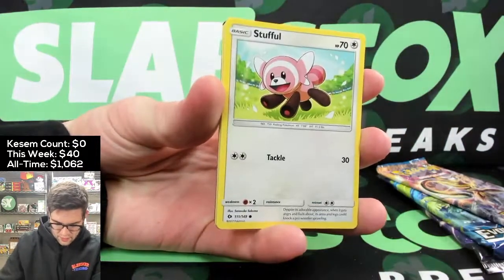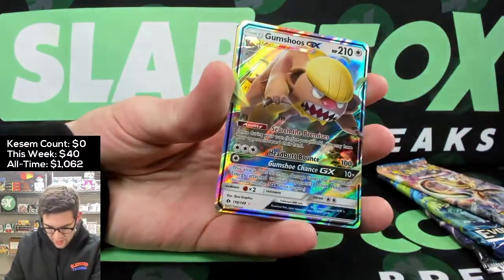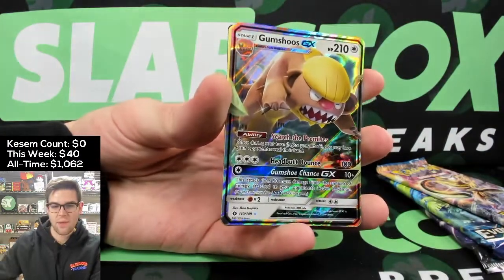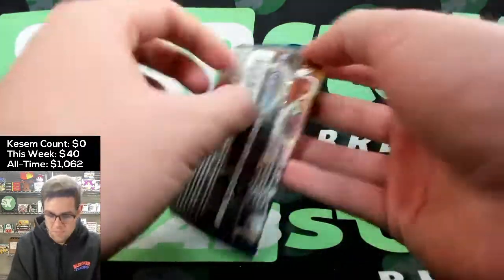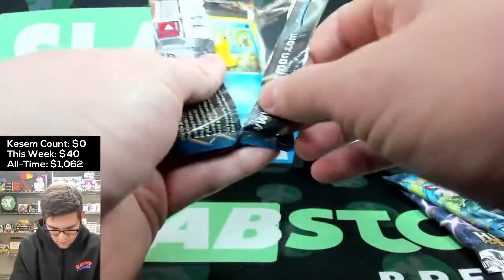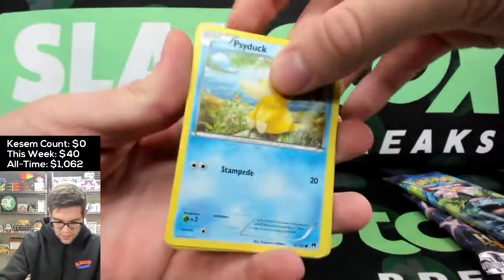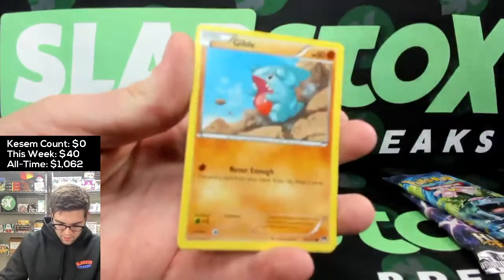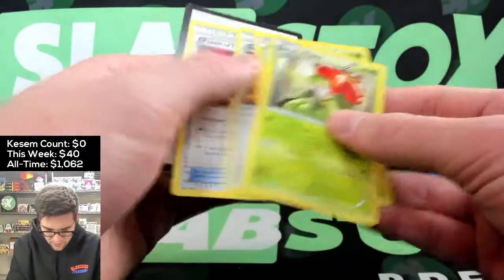Torkoal, Litten, Stufful, Eevee, Dubwool, reverse of Boldore and a Gumshoos GX. That one's interesting looking. Base. I think the same about that tag. All right, we got Breakpoint next. Psyduck, Phantump, Glameow, Gible, Chikorita, reverse of Electabuzz, and a Lilligant, non-holo rare.